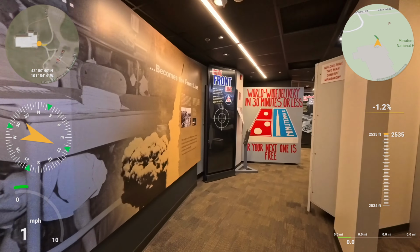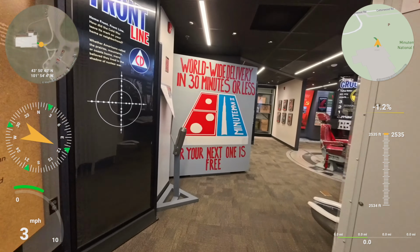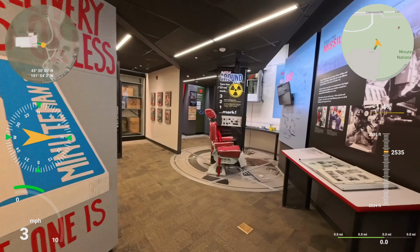And the structure of these fields is interesting, too. Squadrons broken into flights. Yeah. Each squadron had 50 missiles. Those were divided into flights.